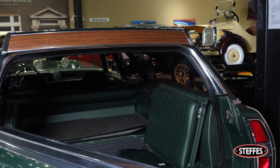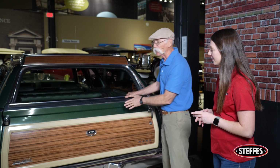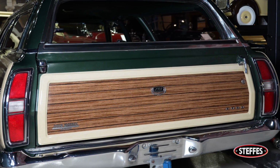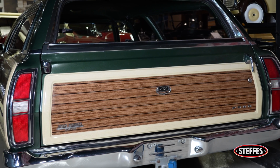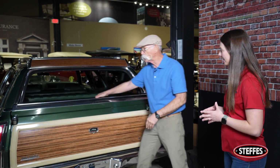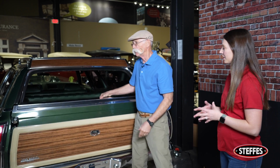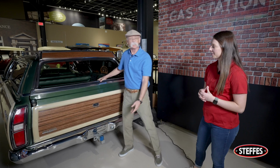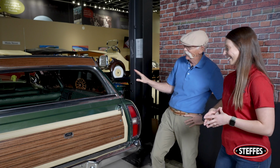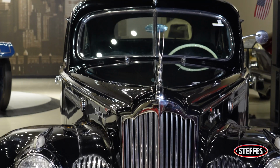So this is amazing, but this is what's magic. This is the magic tailgate, which also opens this way. Probably the most over-engineered piece of Ford equipment ever done, but this is what they called the magic tailgate, and it always amazes me that it really works, both ways. How cool is that? Functional, very functional. See, take the whole family. I'm not kidding. I love this car. I would love to have this car.